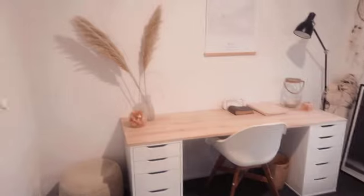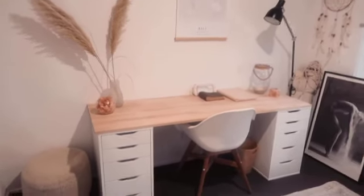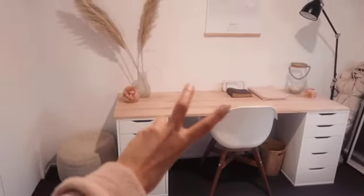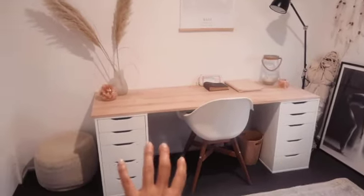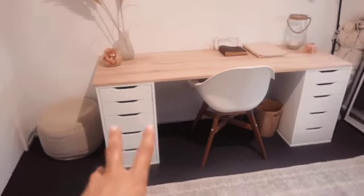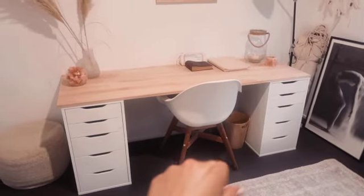So if you've been watching my videos previously, you might recognize some of the items already from previous apartments. So apologies, but I'll just go through them again. So this IKEA desk, the drawers are from IKEA, which I'm sure you've probably seen before in every Pinterest picture you can probably find with home decor things. So the drawers are from IKEA, they're called Alex. I'll link everything down below.